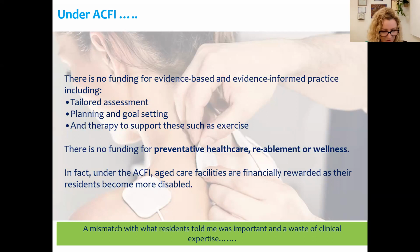In fact, I do recall a beautiful resident told me once in a very fancy aged care facility that looked amazing, but she said to me, "We have 4 levels of care here, dear. We have high care, low care, no care, and who cares?" Anyway, that really stuck with me. I thought, we've got to change this.